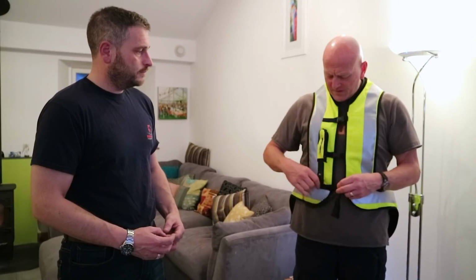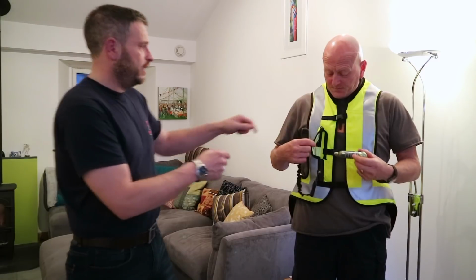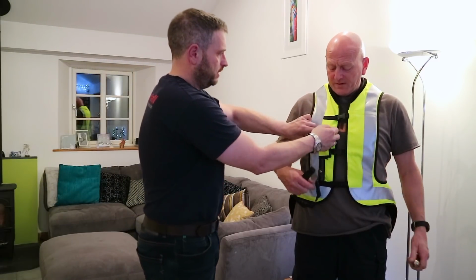There has to be a certain amount of pull on the ball that's trapped inside the system. Once the ball has been pulled out, the gas canister's been punctured and it inflates. So, the gas canister, which I'll get out of my pocket now. That goes in this little pouch here.